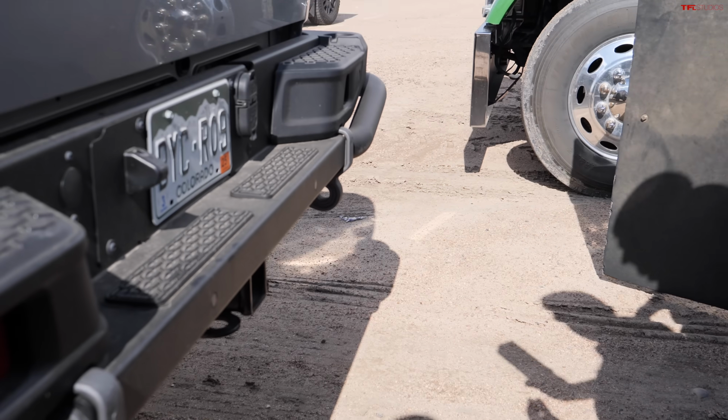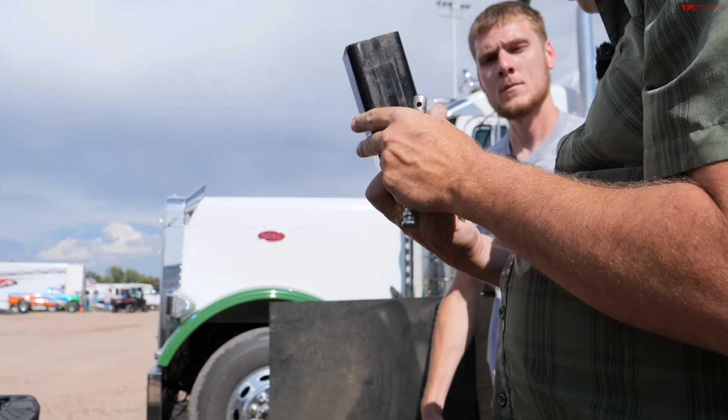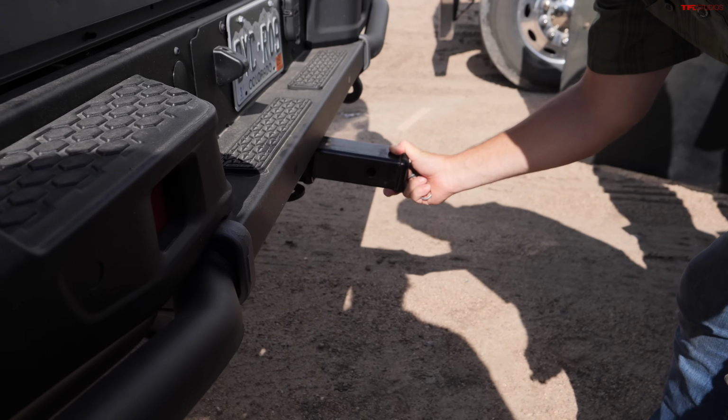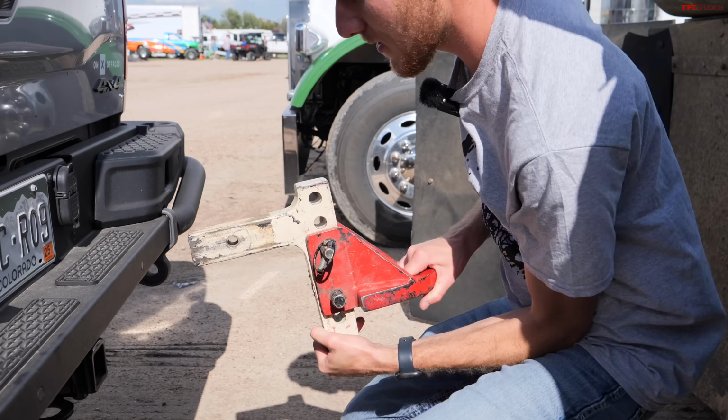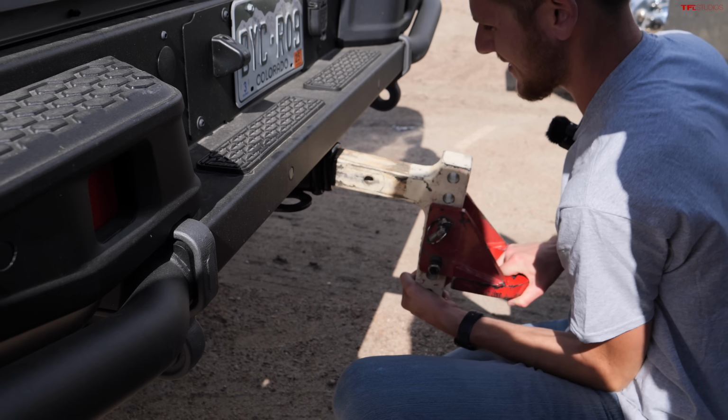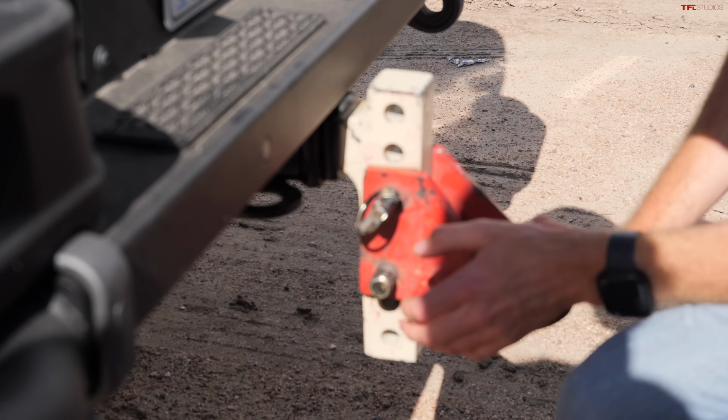All right, Kyle, so I brought a 2.5 to 2 inch receiver adapter. Yep. Because you have a 2-inch solid shank here. Correct, yes. Okay. And this is not a pintle hitch. This is kind of a very unique hitch. This is a unique hitch, yes.